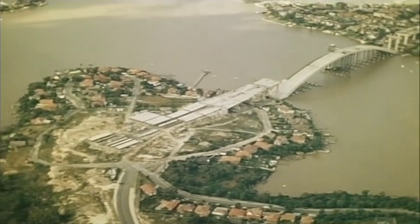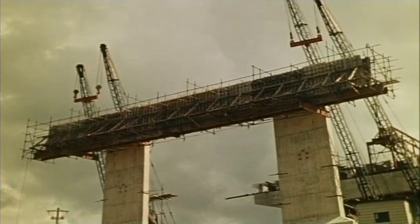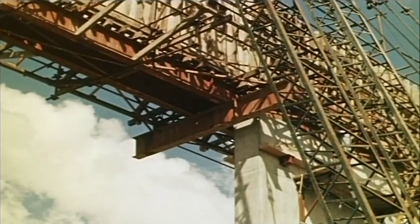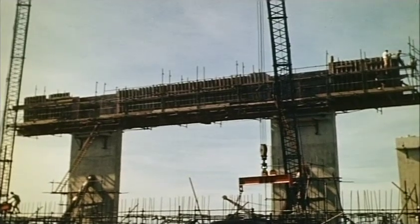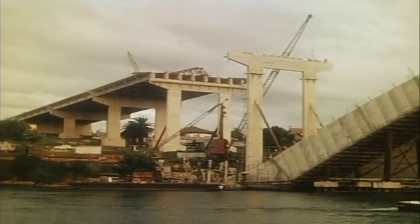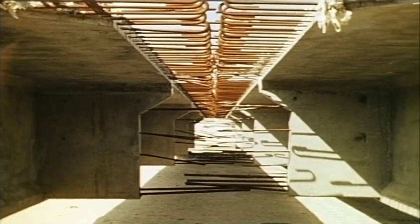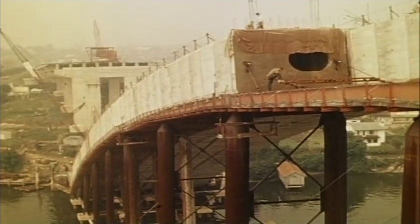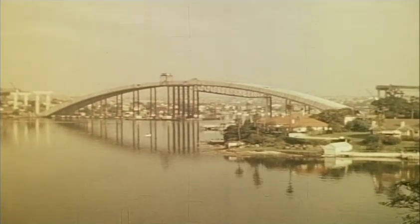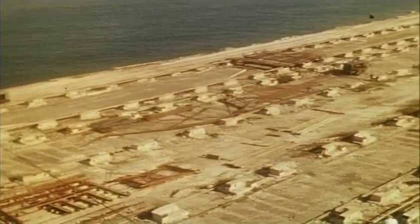Progress becomes apparent as seen from the air. As work on the arch moves forward, a headstock on the shore piers to support the deck beams is constructed. A stockpile of deck beams awaits completion of the arch. Placing of components continues in the fourth arch rib. The casting yard is empty as the last block awaits transport to the bridge.